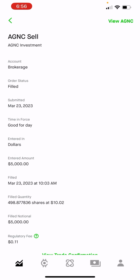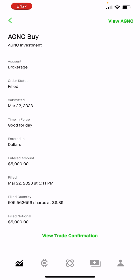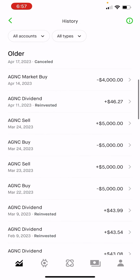And the next day I sold 498 shares, right? So I basically just sold the same amount that I borrowed. I borrowed $5,000, so I sold $5,000. I sold fewer shares back because at the time it was $10.02, and when I bought it, you could see it was $9.89. Okay. So that's why I sold back fewer. And so, of course, you can see there was a lot of buying and selling.